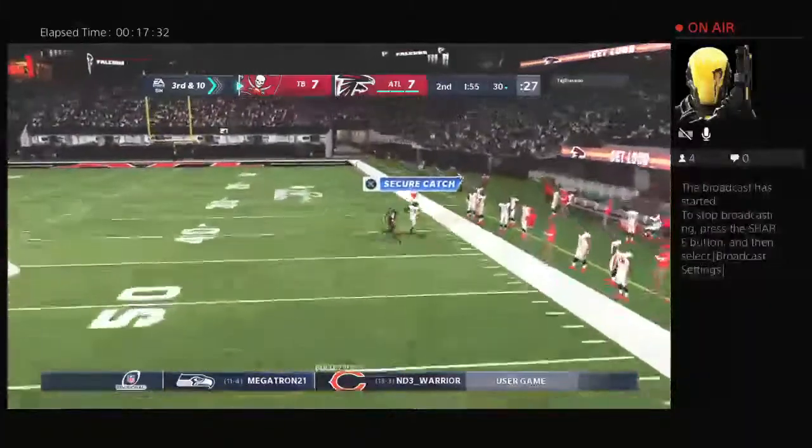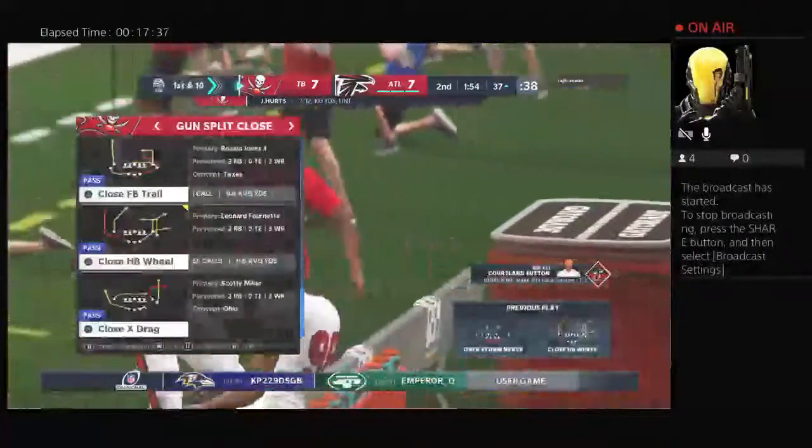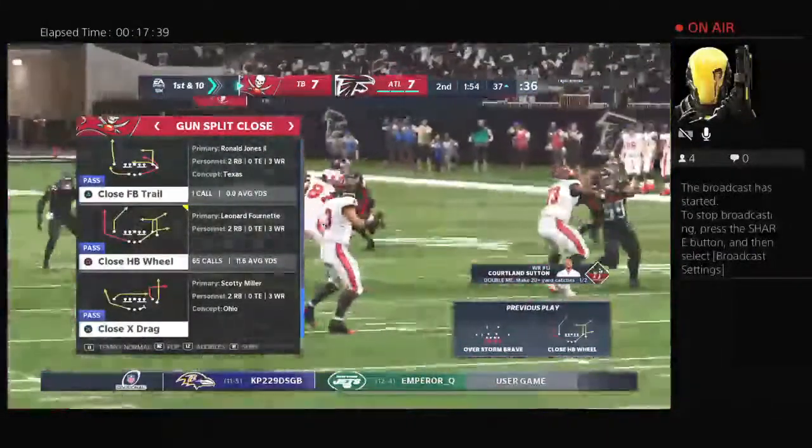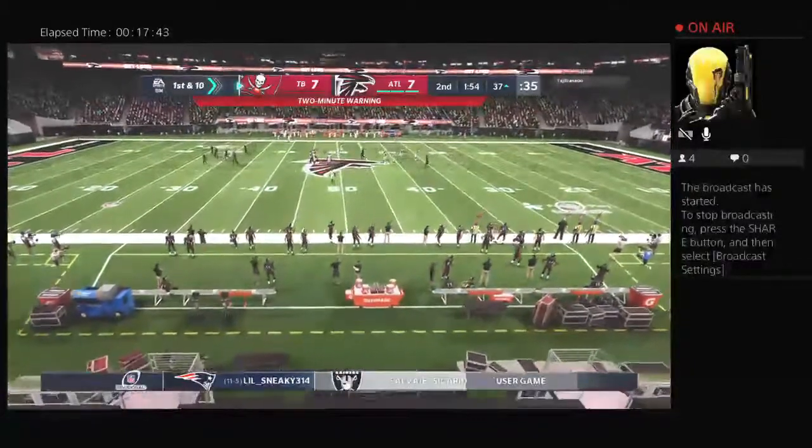Going deep this time for Miller. He's got a man, complete. And he's going to be out of bounds, but not before he takes it inside the 40. One heck of a 3rd down conversion, 33 yards.